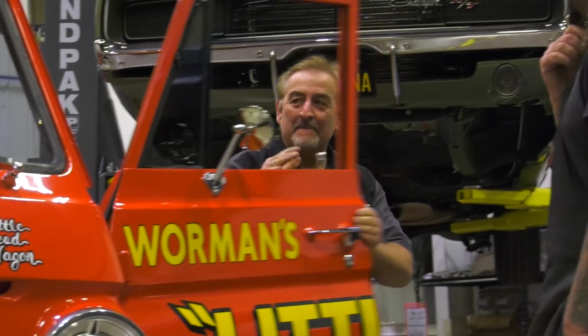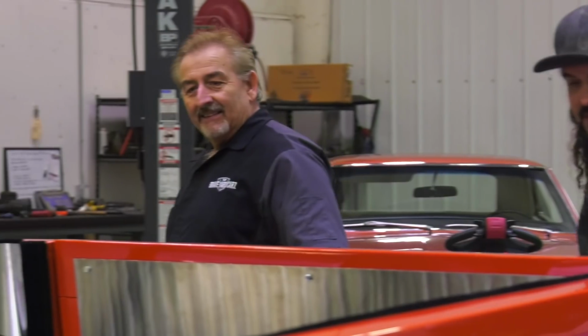What do you think? It came out great. This thing is absolutely beautiful. It came out just like I wanted it to. It has so much of the spirit of the original one that I grew up watching. This thing's awesome. The car came out great. We got it ready for SEMA, and it's ready for the red carpet.